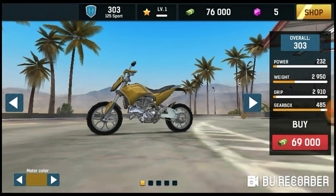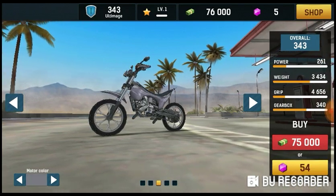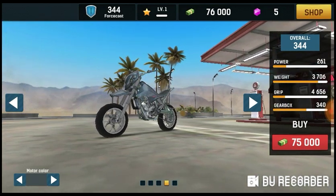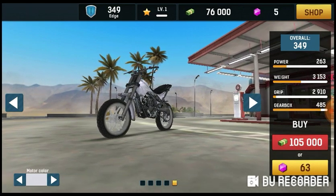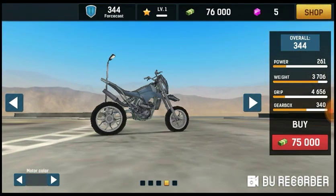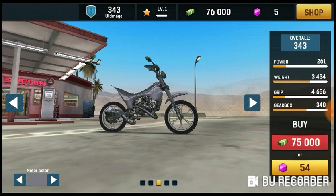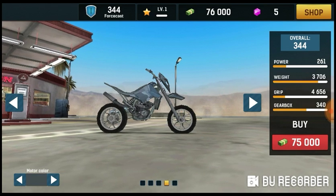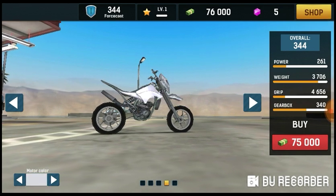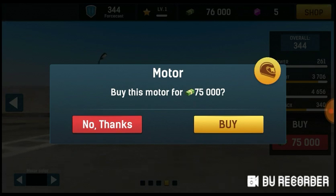Let's go with something that's gonna be light, or has a bunch of grip. I'm looking at that a lot. I think I'm gonna go with this. Yeah, I'm gonna go with this.